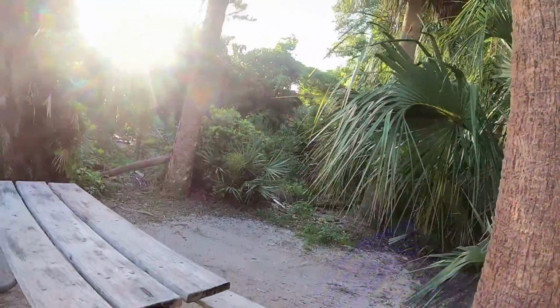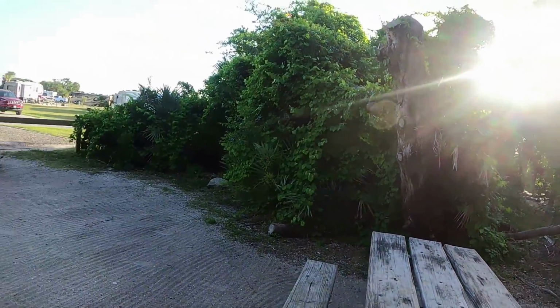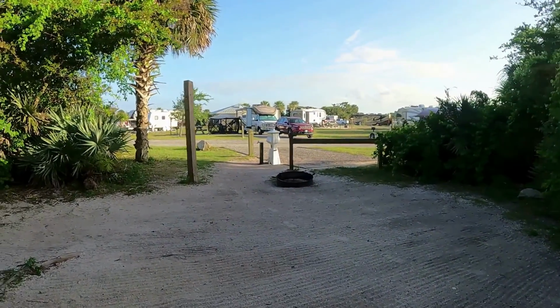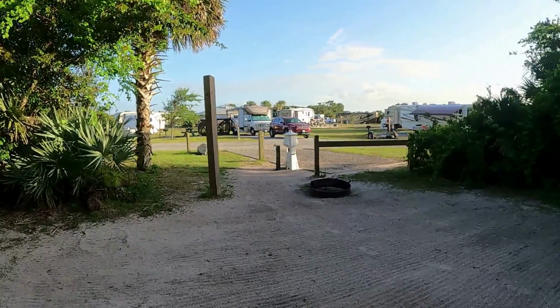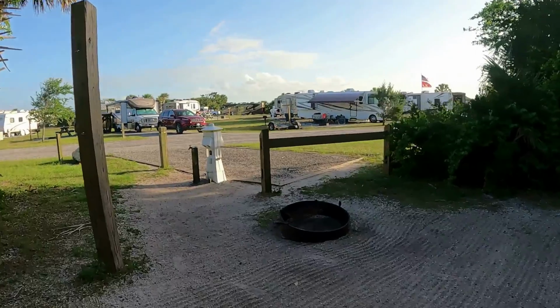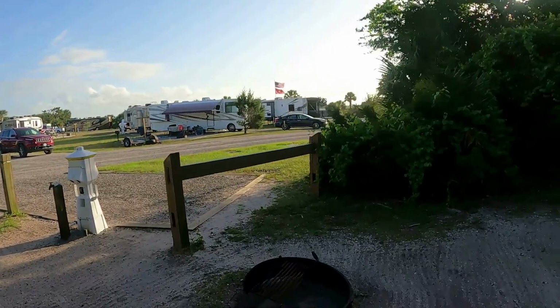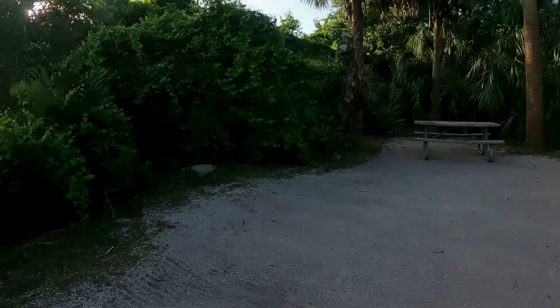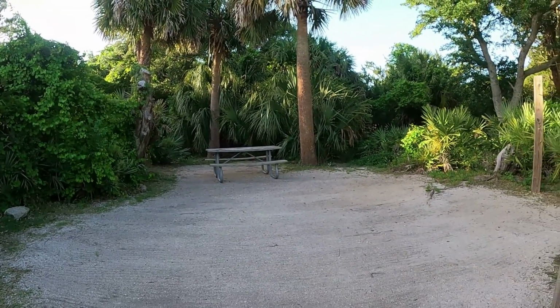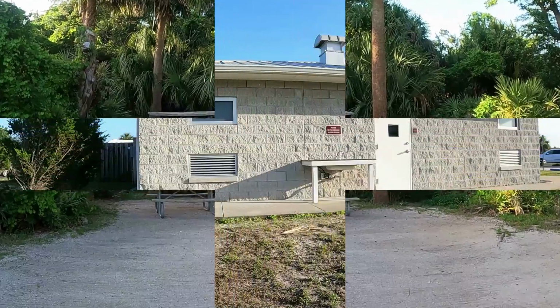Surrounded by jungle. Very, very quiet. Feels like you got the place to yourself. So 20 amps, picnic table, fire pit. Oh, there is a grill on top of the fire pit. Water. Pretty sweet, guys. So if you're into tent camping and it's not too hot, there's the big if. If it's not too hot, this might be a great place for you.